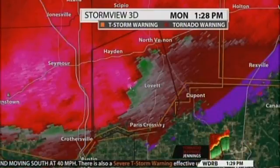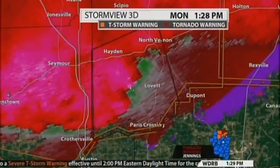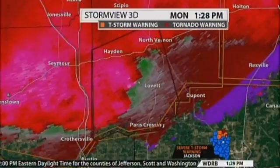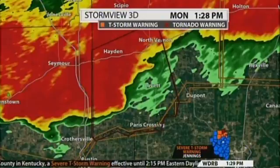So even if you do not get a tornado just west of Lovett, I think we're talking about legitimately 70, 75 mile an hour winds, and that rotation we're looking at is somewhere in the neighborhood of 90 miles an hour. So both of these areas are concerning for the potential for tornadoes. If you live in Lovett, if you live in Paris Crossing, it is indeed time to take your tornado safety precautions as we're watching those areas very, very closely.